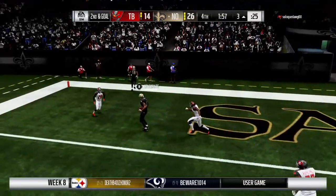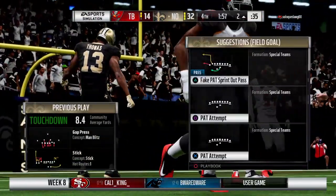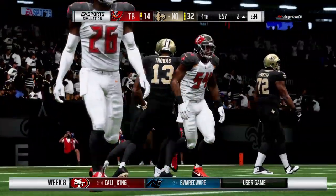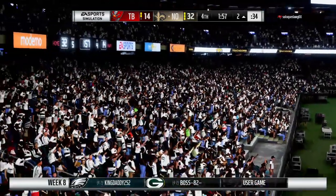Shotgun now for Wentz. Got a man open. It's Thomas. It's a touchdown for New Orleans. Michael Thomas, his 3rd touchdown now on the year. And the Saints take advantage of field position on the turnover to cash in for 6.